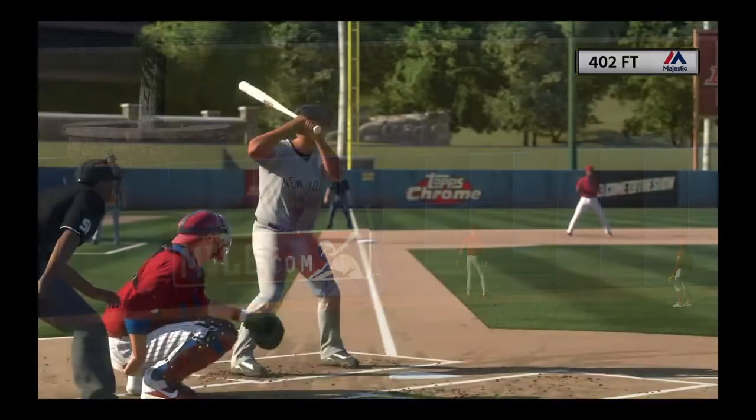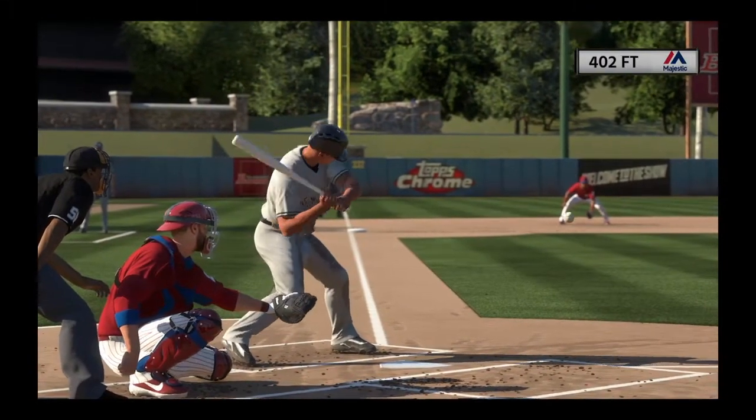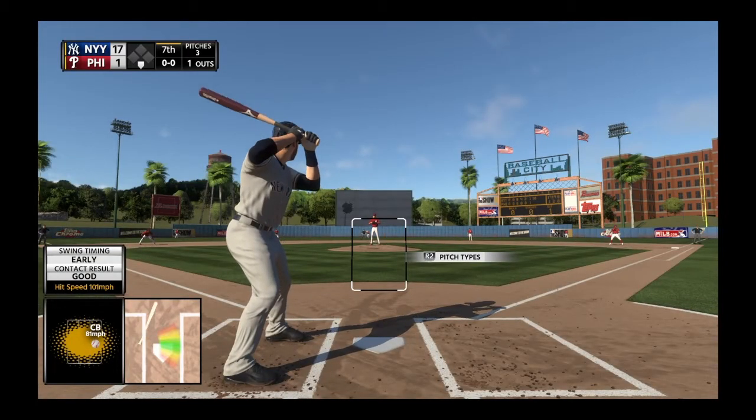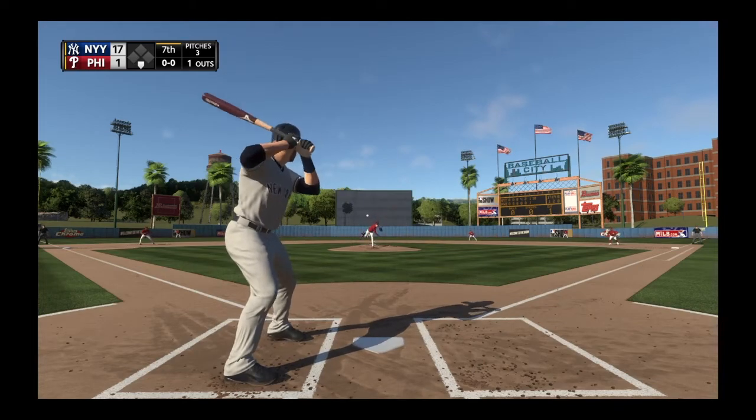Three home runs in a row. I've actually been a part of a similar situation, sandwiched in between Rafael Furcal and Gary Sheffield back in the early 2000s. What a moment. All the boys are going nuts. For three guys to do it, it's pretty special.